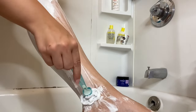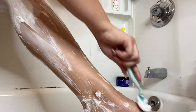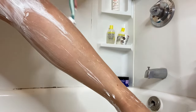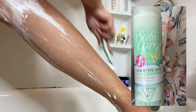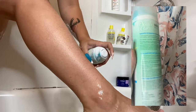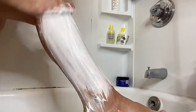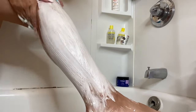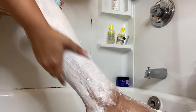But as you guys can see, I definitely needed a shave, and I was waiting to do this hygiene pamper spa routine with you guys because I wanted to like incorporate everything into it. And for my shaving cream, I use the Satin Care. This is from Kroger. But like I said, I promise if you guys try this, after you get out the tub and just take the time to shave, you will notice such a huge difference. Like, your legs will be so freaking smooth.